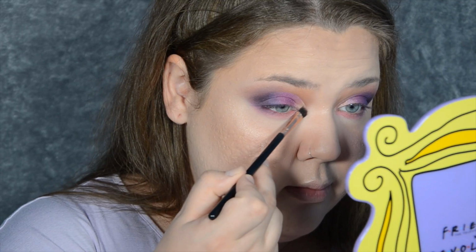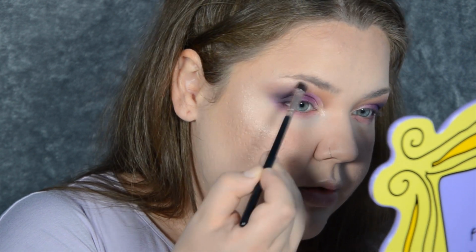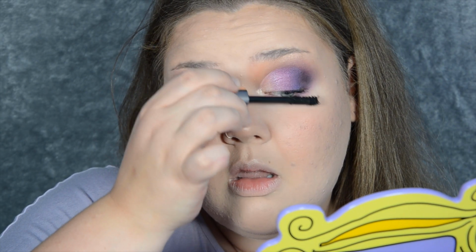So it must be Mr. Geller who is giving me trouble when it comes to blending. I told you I was going to pick out all the like vibrant, colourful shades. Final touch for the inner corners and my brow bone, I'm going to take Mr. Heckles.